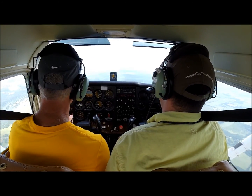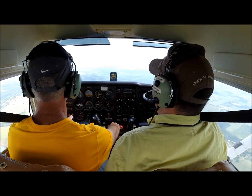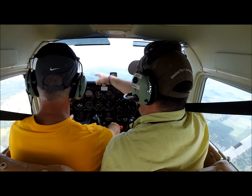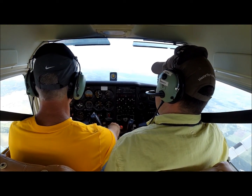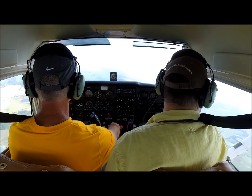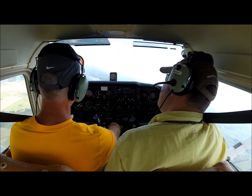Okay, let's just do a normal turn, just to the left, almost 360. We'll roll out and use Lake Whitney Dam as a reference out of the turn. You can go left or right. That's just a good, easy reference today. Standard right turn. This is our clearing turn.